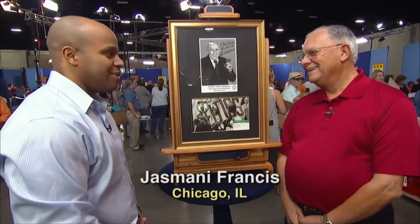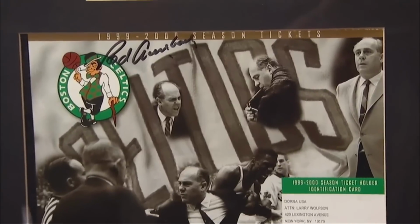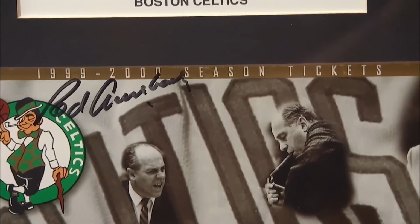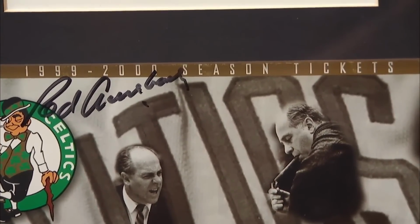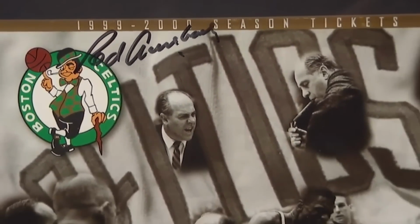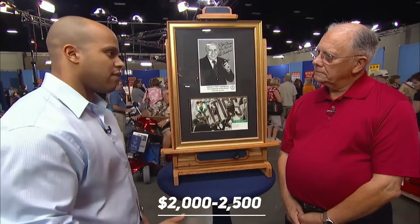Interestingly, Arbach got inducted into the Basketball Hall of Fame as a coach in 1969. Signed items by the coach are really very desirable to collectors. At auction, an important part of basketball history like this would be valued between $2,000 and $2,500.